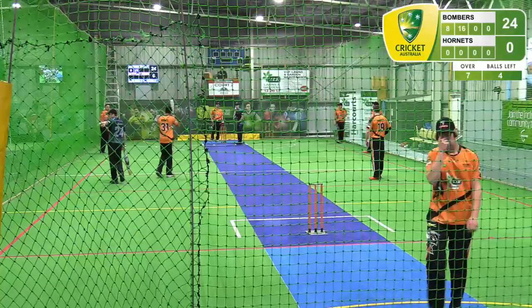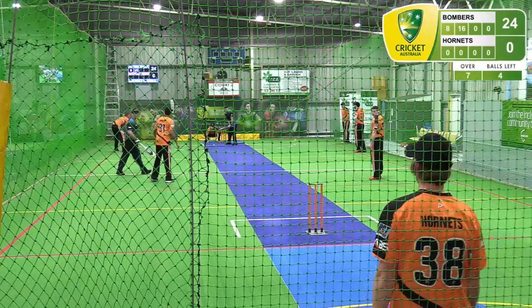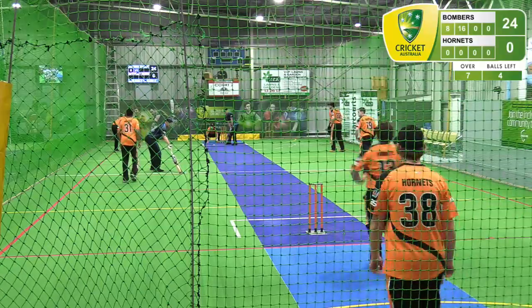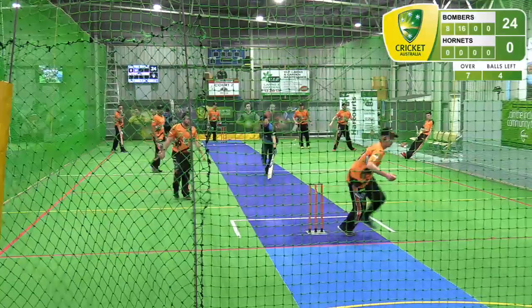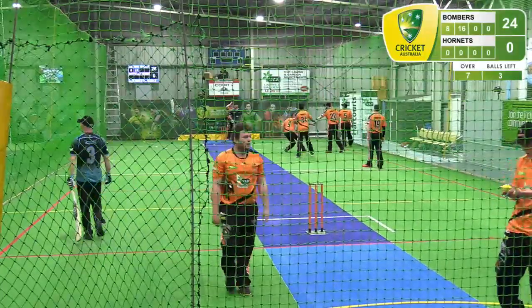So there's about 45 grand worth of prize money in all the National Indoor Cricket League. Yeah, that's it. I think the Toombul Tigers won it last year, and I think they got a cheque. I remember seeing a photo of a cheque with them, $10,000. So that's pretty handy. Not bad, is it?